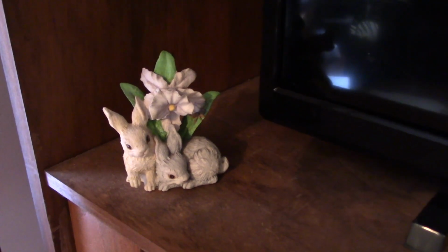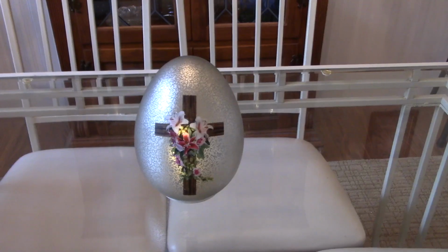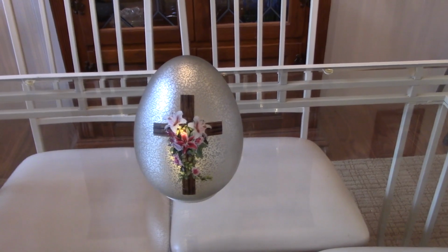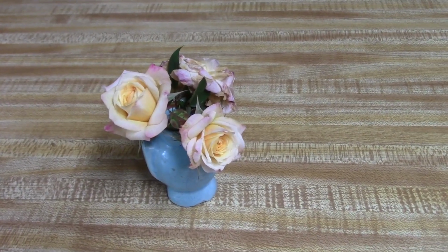I got a couple little rabbits here by the TV. There's the other one. And I have a lighted Easter egg here on the dining table. And Larry picked me a little bouquet of roses yesterday. Those are miniature roses.